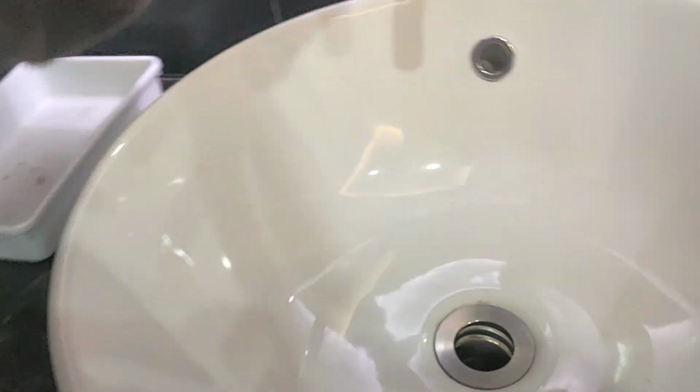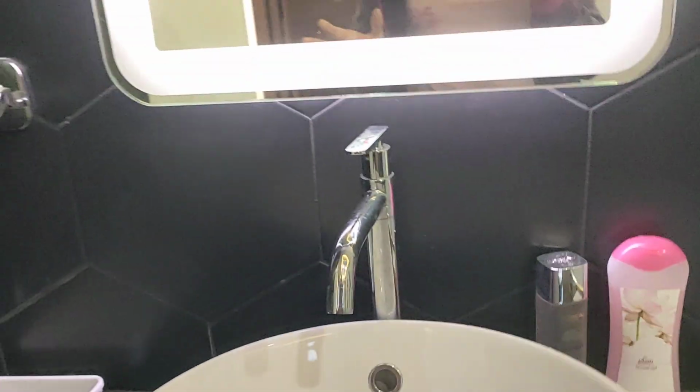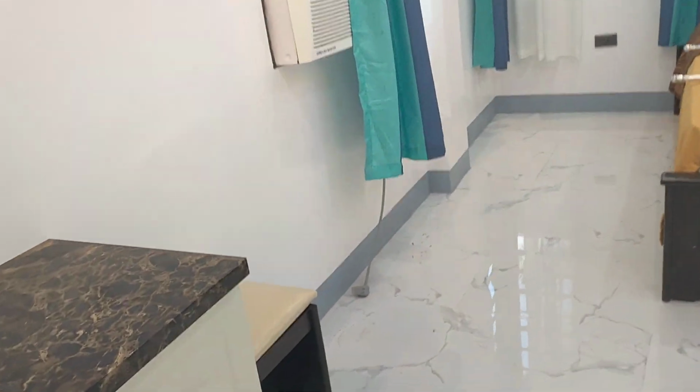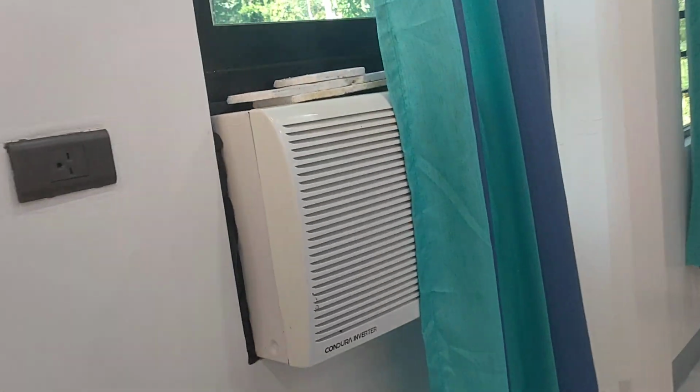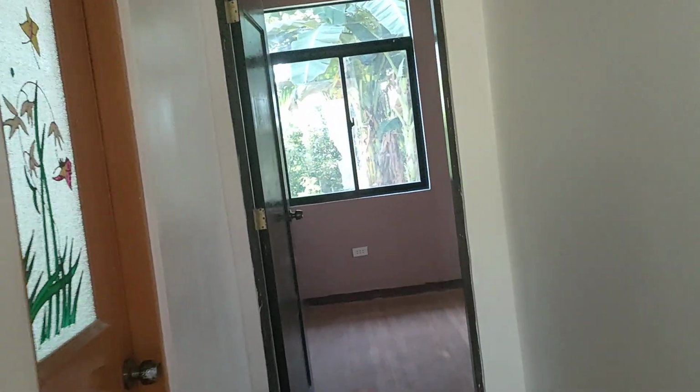Yeah, this is a hand washing here. And it's free. Look, it's free. Shower gel. Yeah, it already has a mirror. You can see your face. Master bedroom. Yeah, this is master bedroom and already has a cabinet. This is free and already air condition too. Yeah, and air condition and it already has curtains. And also, there's a second bedroom in there.